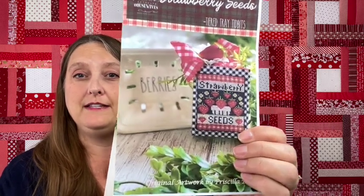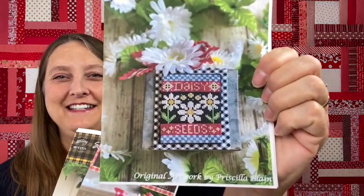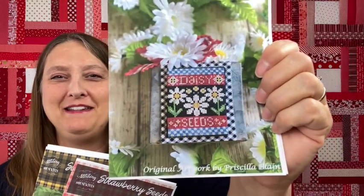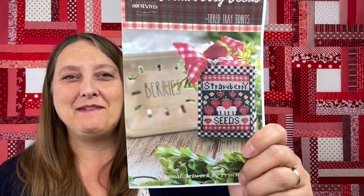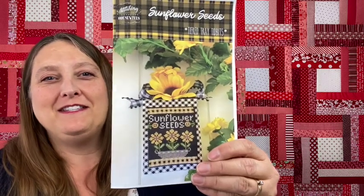I got the strawberry seeds and the daisy seeds. I love the strawberry and daisy seeds. They all kind of have special meaning to me. I got the daisy seeds because the daisy is kind of a flower that is special to my mom and I. And then the strawberry seeds I got because I used to pick strawberries at a little farm that was close to my house in Kansas. And then the sunflower seeds because the sunflower is the state flower of Kansas.